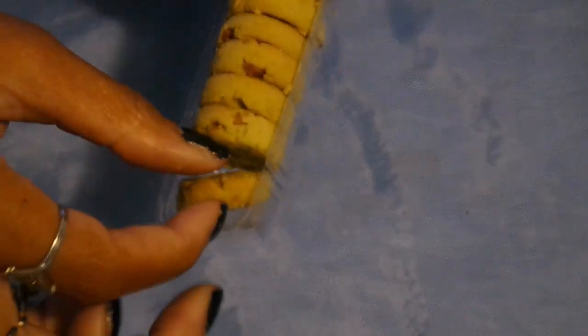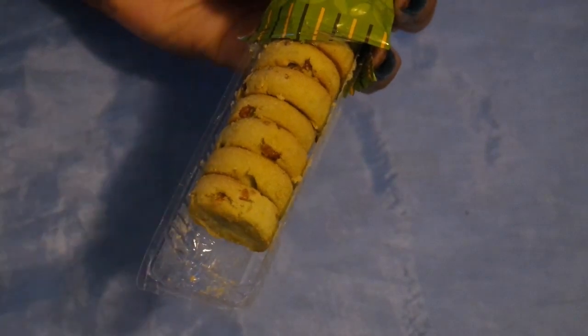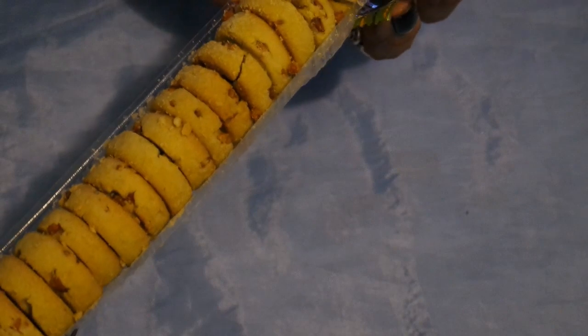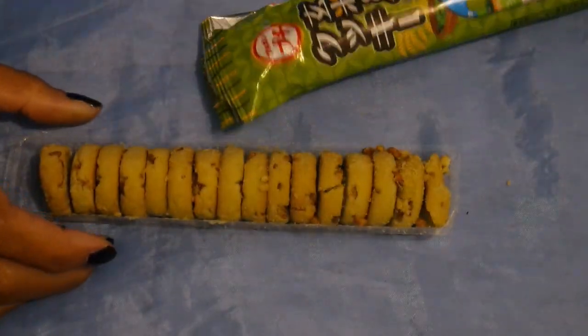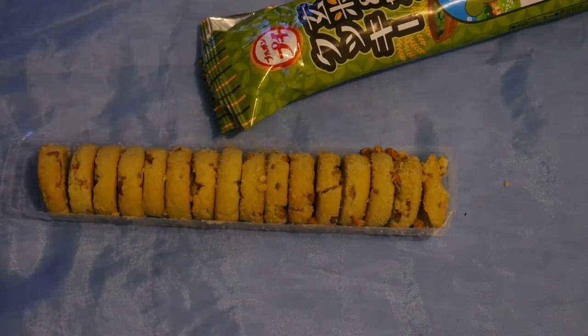Whoa, look at that. They are tiny little cookies. They do smell like matcha. You get a whole lot of these in a little pack. Some are a little broken, but you know what? That is okay. We're going to go ahead and try these out anyways. Hopefully they taste as good as they smell.